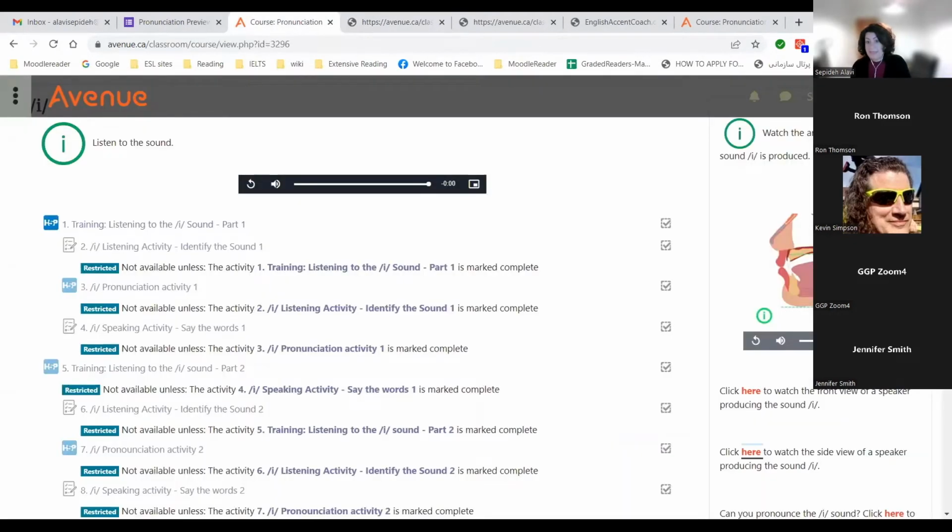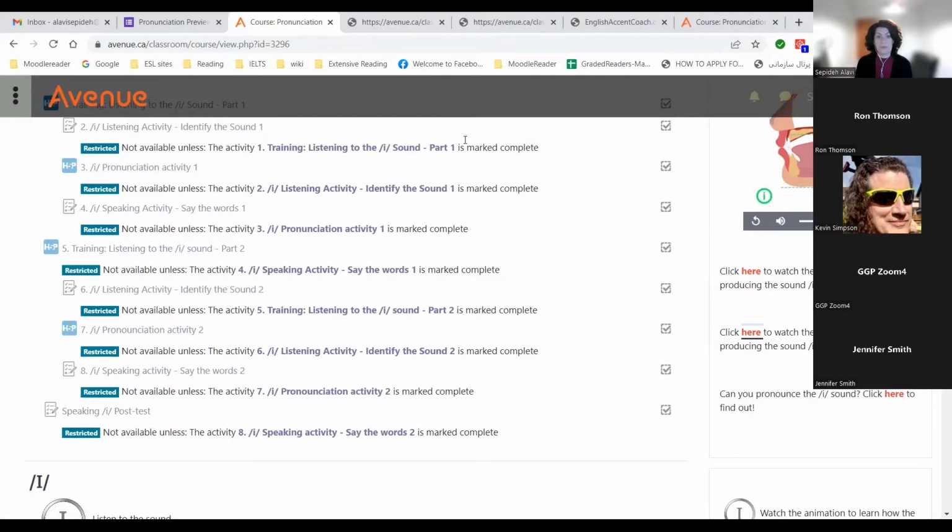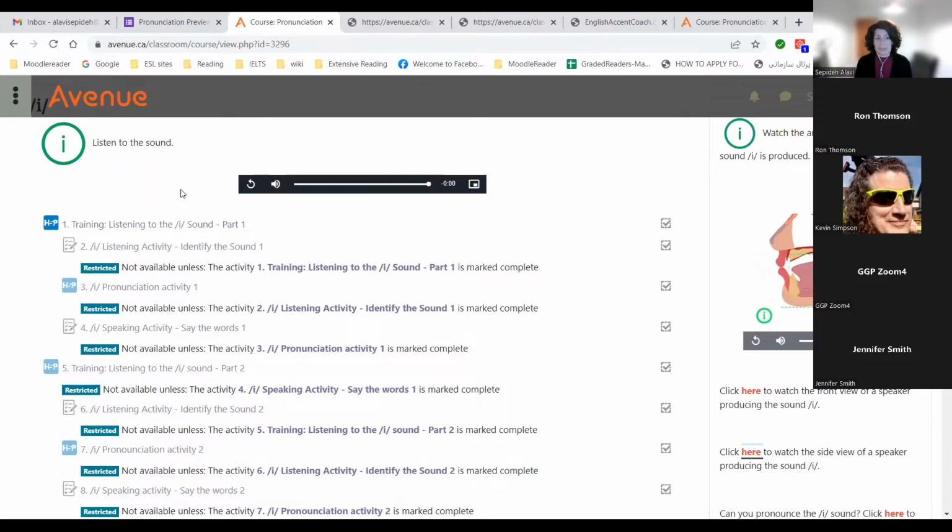The next element in each of these blocks is the diagnostic test. Students click here and they get a quiz which is only 12 questions, which is much more doable compared to the 120 questions we had on the top. Here they can listen and repeat words that they hear in the items of the quiz, and they need to achieve a score of 70% to pass. But if they don't score 70% or higher, then they will go to the first activity in the unit.